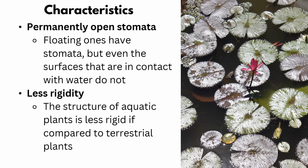Aquatic plants have ones that are permanently open because if they're in the water, they have to exchange those gases. So floating ones have the stomatas, but even at the surface that are in contact with the water, they do not. So with the same purpose of preventing that water loss, plants need the stomata for that gas exchange. Plants that live underwater, they don't really need them, but they still have them.